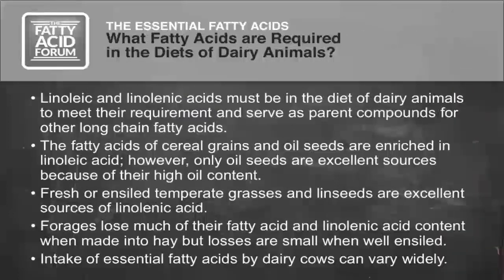In summary, linoleic and linolenic acids must be in the diet of dairy animals to meet their requirement, and they serve as parent compounds for other long-chain fatty acids. These are the only 2 dietary essential long-chain fatty acids. The fatty acids of cereal grains and oil seeds are enriched in linoleic acid. However, only oil seeds are excellent sources because of their high oil content. Fresh or ensiled temperate grasses and linseeds are excellent sources of linolenic acid. Fourthly, forages lose much of their fatty acid and linolenic acid content when made into hay, but losses are small when ensiled. And last, intake of essential fatty acids by dairy cows can vary widely.